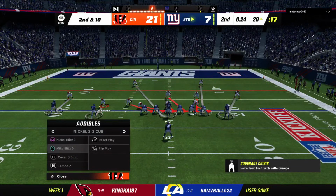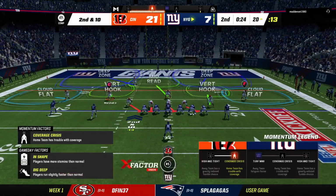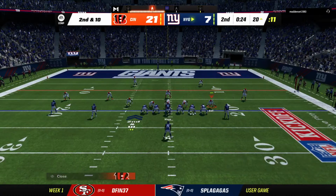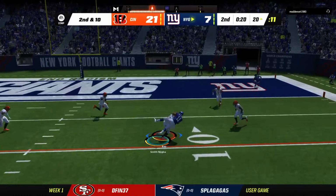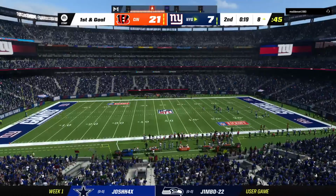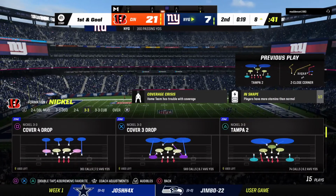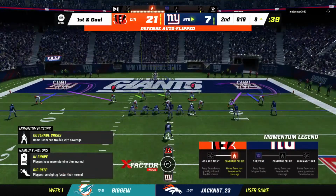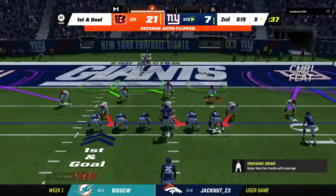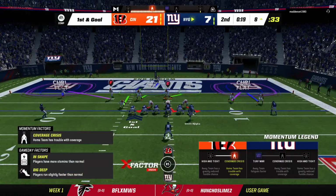After the incompletion, here's 2nd and 10 from the 20. They'll look to throw again. This will be caught inside the 10. The Giants are going to go ahead and use the first of their timeouts as they stop it with 19 seconds to go in the half. Number 1. This is 1st and goal and a golden chance to get a score back here before halftime.